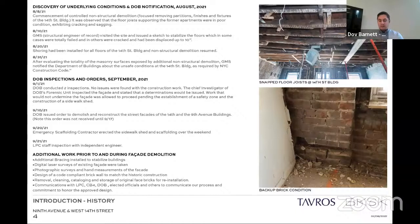However, the delays and additional expense that reconstruction entails have not changed our vision for this project, and we remain committed to salvaging and using as much of the historic materials as possible to create an accurate reconstruction that is consistent with our original approval. Thank you. At this time, I'm going to turn it over to George Schieferdecker from BKSK Architects to take you through the more technical aspects of the application.